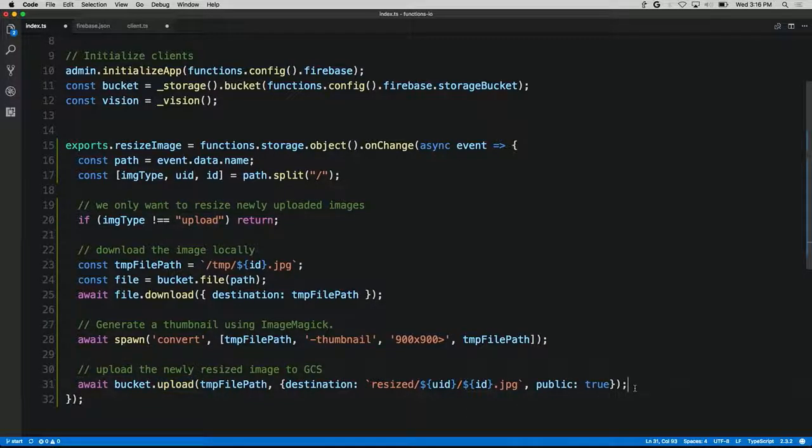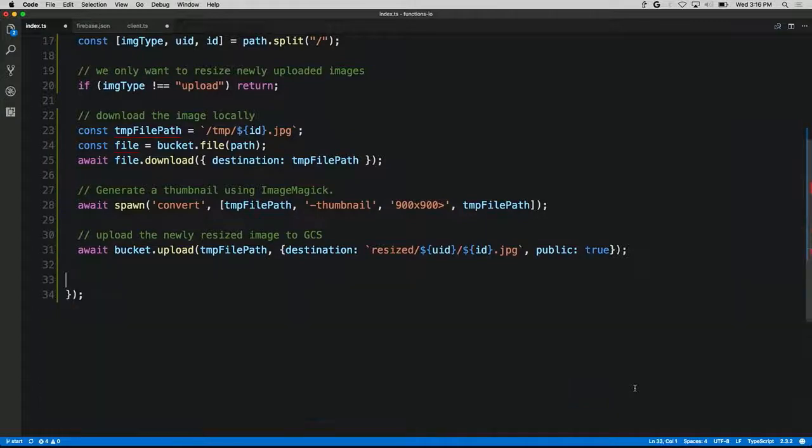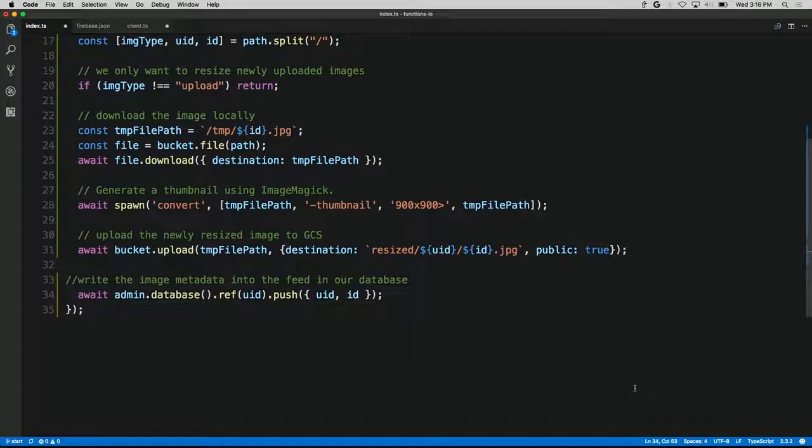So we want to have a feed of images so you can see what was in our app, what we've uploaded previously to the app. And so we're going to store that in the Firebase real-time database. And we want to add to that feed after the image resize has occurred, because if we did it beforehand, you might see the non-resized image. And we want to see the resized image. So we're actually going to do that in our cloud function as well. So I'll add a little snippet here, which after we've resized the image, is going to push a new item into our real-time database with some metadata about the new object to display.